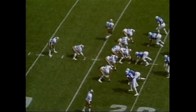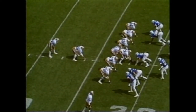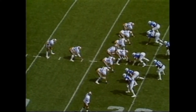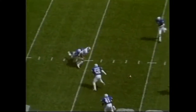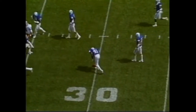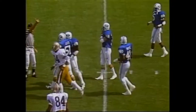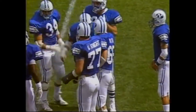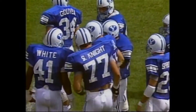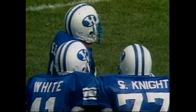Here's the first offensive play of the game from the 18-yard line. Millen back to throw on first down. Throws it over the middle. Incomplete, in and out of the hands of the intended receiver. Looks like going right over the middle there. Kerry Whittingham's missing. That's the tailback, David Toy, who looked like it was a catchable ball.